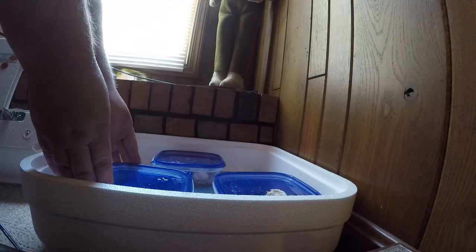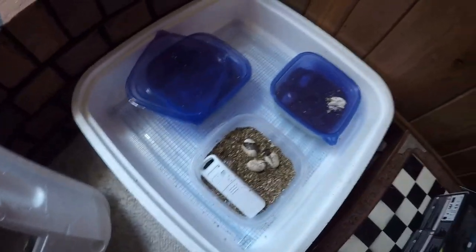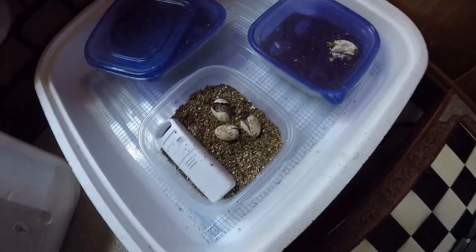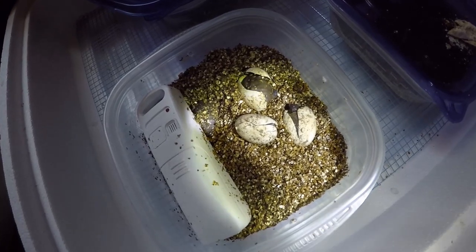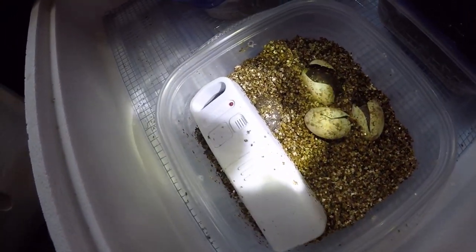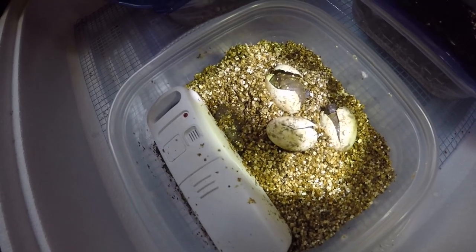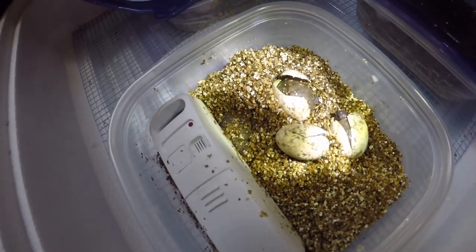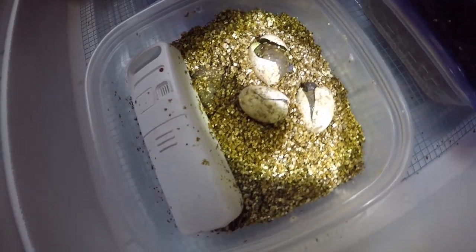Well, it's been a couple days since we've looked at the box turtle eggs, so let's go ahead and take a look and see what is going on in here. Oh, look at that. All four of them are hatching. Here's the one that hatched there first. But look at that, all three. Three in the egg. Oh, wow. Cute.